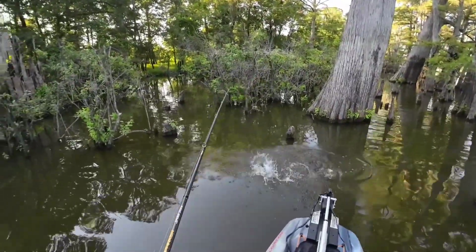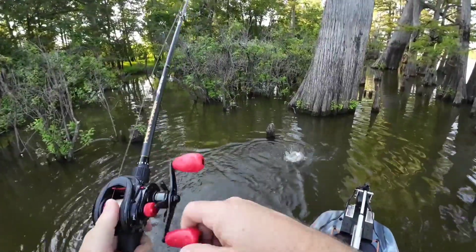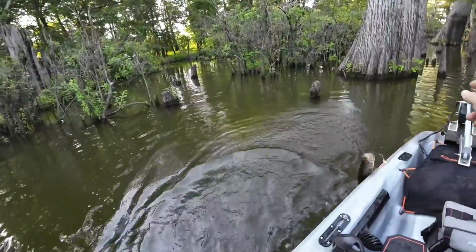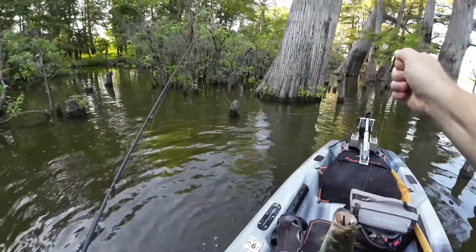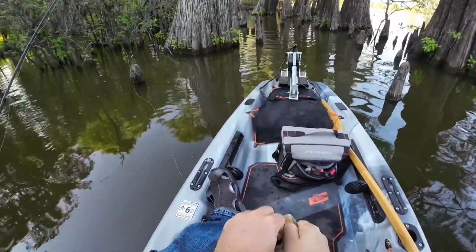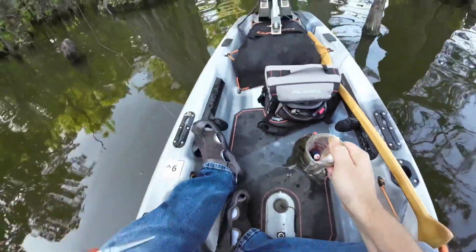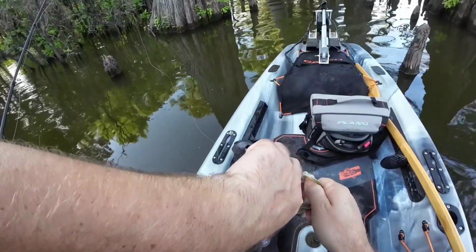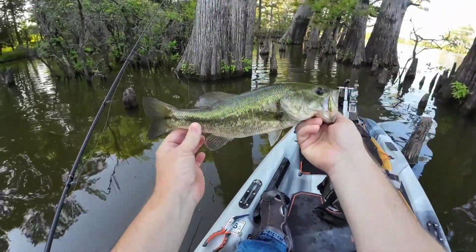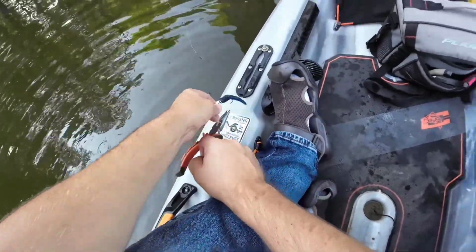Oh, there we go. Not a huge one, but definitely full of energy. About like them other ones. Swing me away. Yep. Oh, come on, buddy. There we go. Even a little bit smaller than them last ones. Got in there deep too. May have to get the pliers on this one. Yeah. There we go. Little guy. Fun fight though. Back you go, buddy. Yeah, he's just a little bit smaller than the muddins.